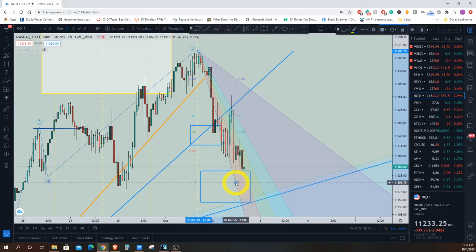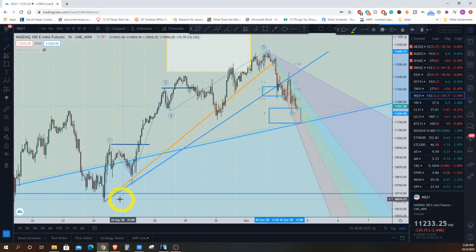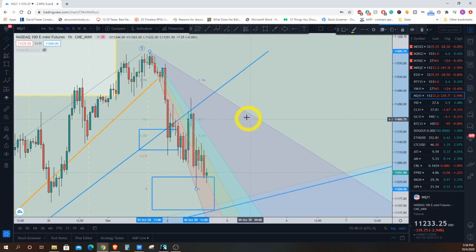Whether or not this is going to remain as the low right here, or if it goes down a little bit further, it's yet to be seen. We've got to wait for the market to open in about an hour and a half, and as the week goes on. But if it does break inside this purple area again before breaking this low right here, then we have a long setup, and we're looking at the top of the purple area up here to be the target area.